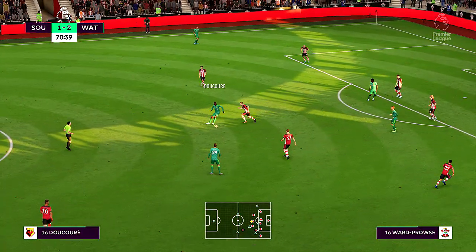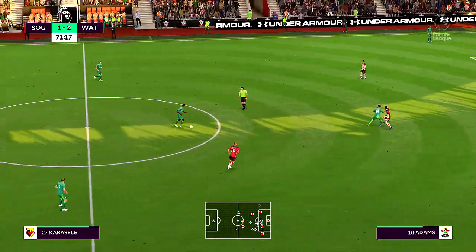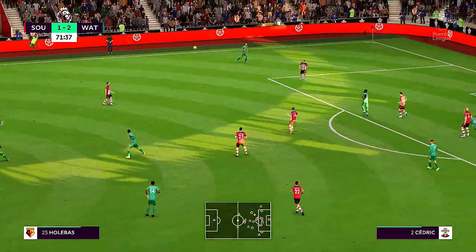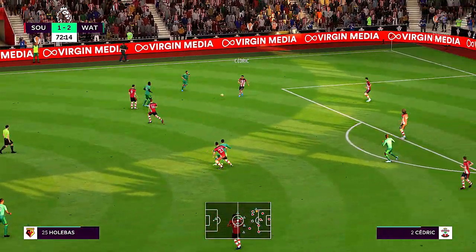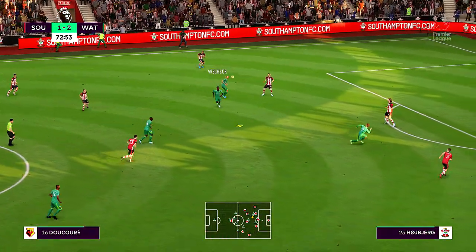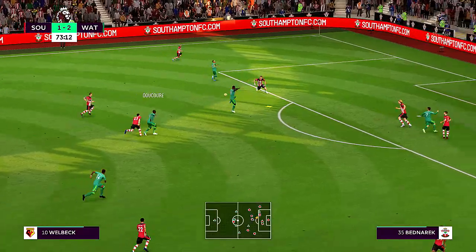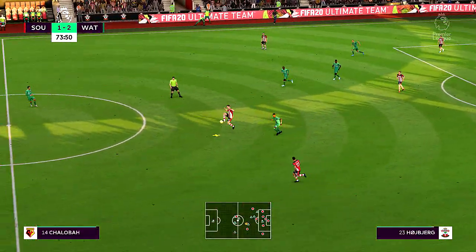Etienne Capoue. Here's Doucouré. Christian Kabasele. Won it back with an interception. Well, you can't knock the fans. They're trying to do their bit to push the team on for an equaliser here. The pass threaded through. That's out of danger there with that clearance.